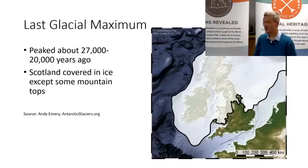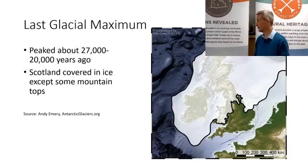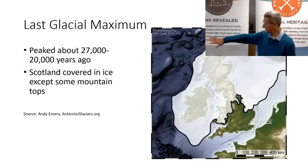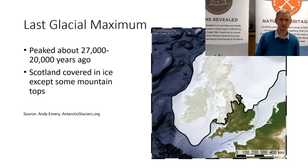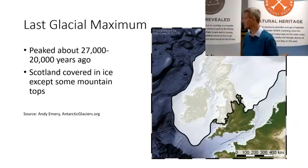So if we go to the next slide, please. So at the maximum, this is when there was peak ice or peak coldness on the Earth. You can see that there was an enormous ice cap, which covered most of Britain, including virtually all of Scotland. And the only bits of Scotland that weren't covered were perhaps some mountaintops, which poked through the ice. But it was a pretty complete cover.